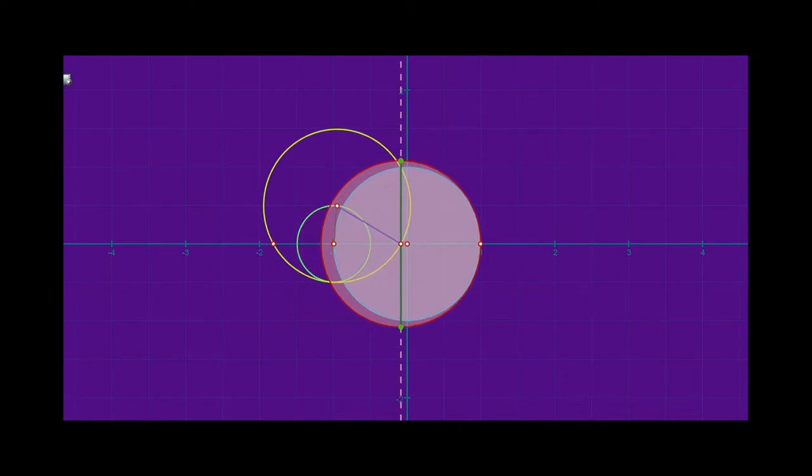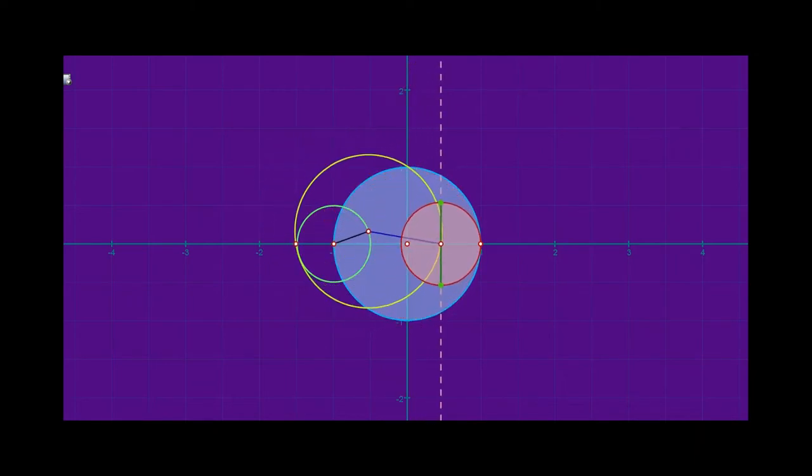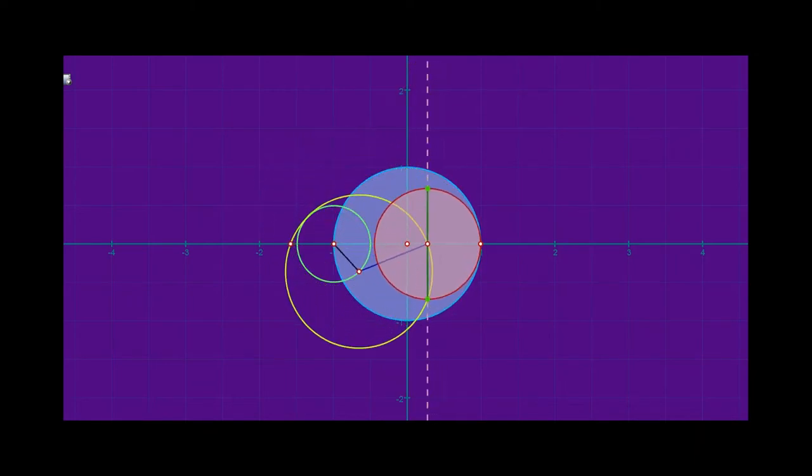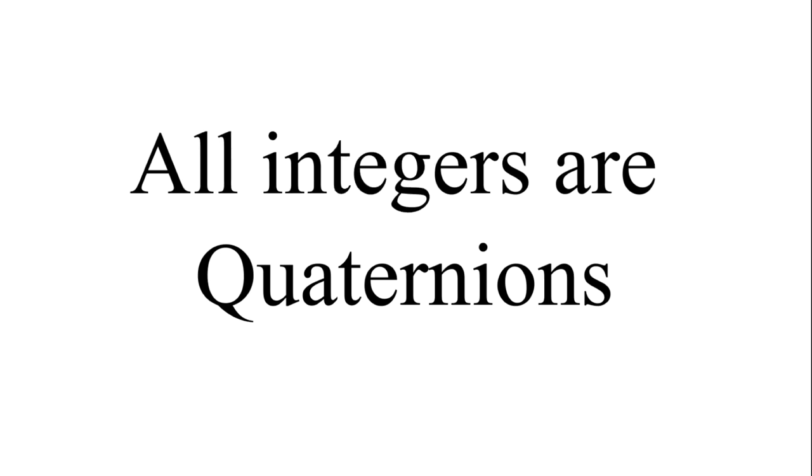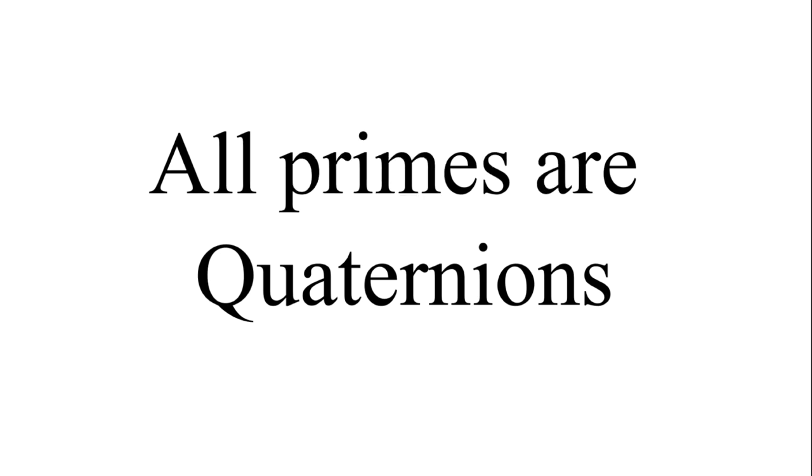Therefore, since the circular slide rule may accommodate all numbers, then all numbers may be considered as natural logs, and therefore all numbers may be considered as quaternions. Therefore, all integers are quaternions. Therefore, all primes are quaternions. But if both integers and primes may be considered as unit quaternions, then what distinguishes the two?